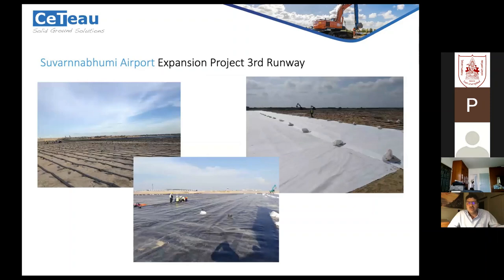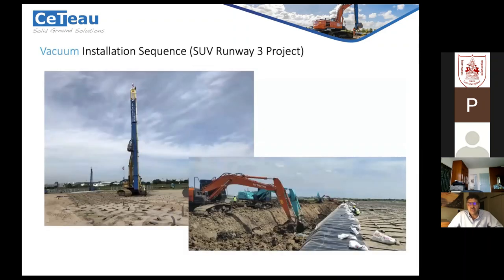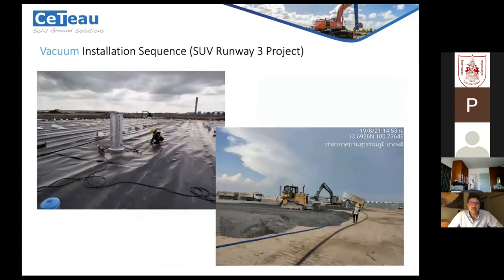This one is installation of the sub-tanks on the left side, along with the placement of the HDP. And on the right side is the commencement of the initial rock surcharge layer, which had to have a crushed stone initially. More of the sub-tanks quality control and installation.